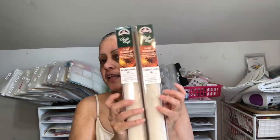I went and stocked up on the 16 count Aida. They only had two in stock. I bought everything they had in stock, guys. So they only had two 16 counts, and I got those. This one is light oatmeal, and this is Charles Craft. I also got some Monaco, 28 count Monaco.